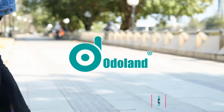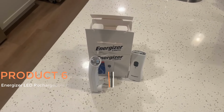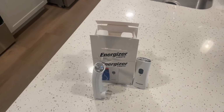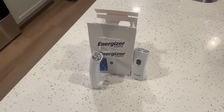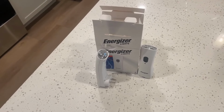Product 6. Product name: Energizer LED Rechargeable Plug-in Flashlights. The Energizer LED rechargeable plug-in flashlights are an essential addition to any emergency preparedness kit, particularly useful for hurricane supplies and survival kits. Designed with practicality in mind, these flashlights offer a convenient plug-in design, ensuring they are always charged and ready for use when needed.